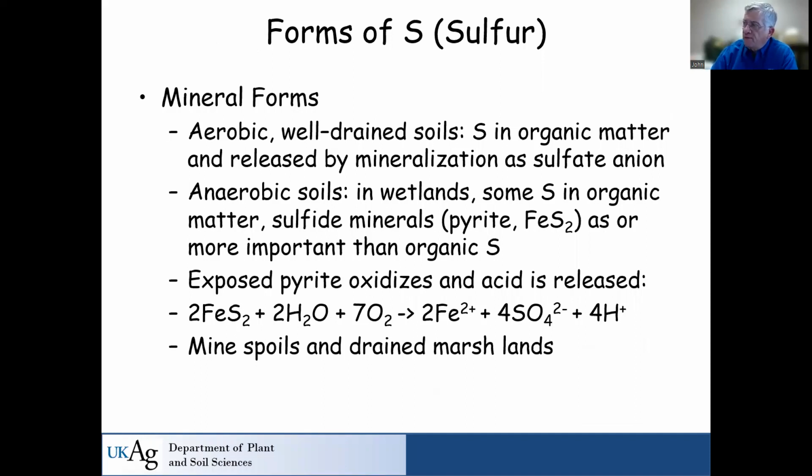Mineral forms of sulfur depend on soil drainage. In aerobic and well-drained soils, you have sulfur in organic matter and it's released as a sulfate anion. In anaerobic soils, like wetlands and some poorly drained soils, some of the sulfur is in organic matter and some of it's in sulfide minerals, like pyrite. And that can be as or more important than organic S in those soils.